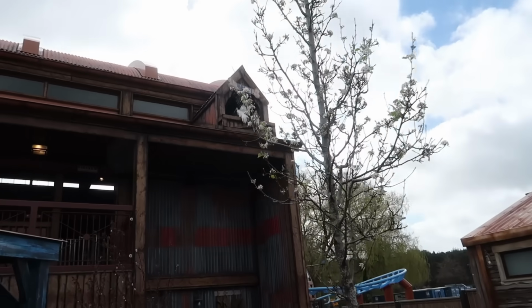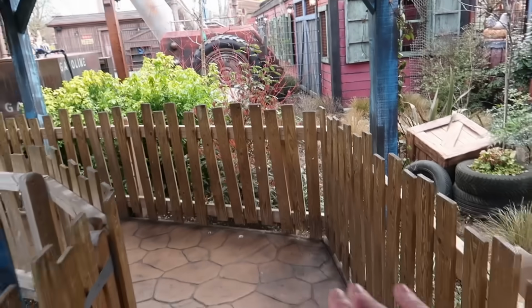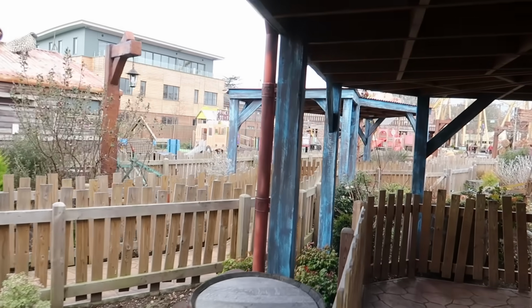You've got Benji the dog just up there as well, who's looking out over Tornado Springs. Just so many little items everywhere, like so much to look at. And yeah, we're going on Cyclonator now. Looking forward to getting back on this nice big thrill ride.